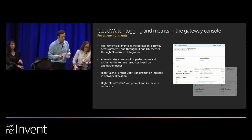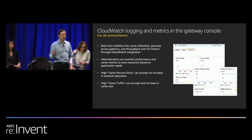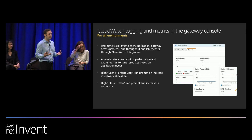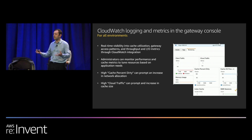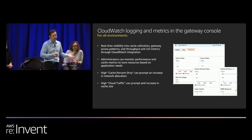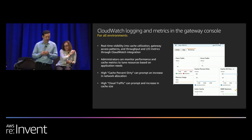So let's talk about CloudWatch integration. This is something that we had internally for a long time. This is how we would look at gateways when there was a support ticket about a gateway. All of our support engineers would have access to these metrics and these events that would come out of a gateway, but now you do as well, and this is something you really asked for, and now we've made that really easy to see within the console. So real-time visibility of cache utilization, access patterns, throughput IO metrics, and also the kind of performance and cache metrics that allow you to understand what you need to deploy with your gateway on VMware.